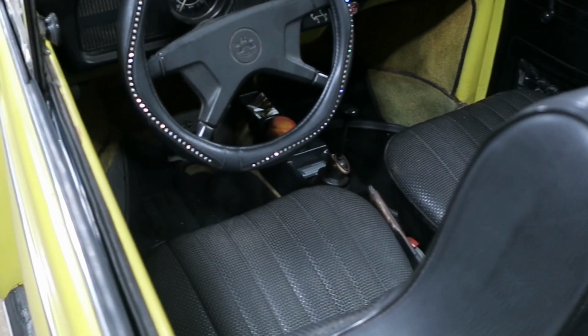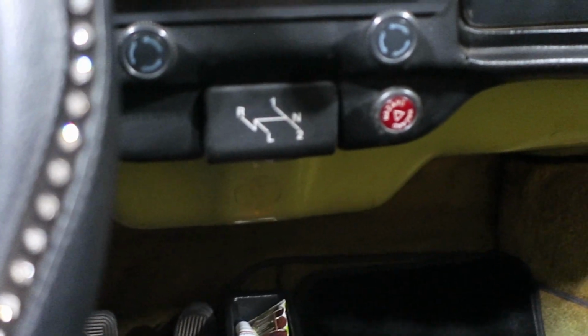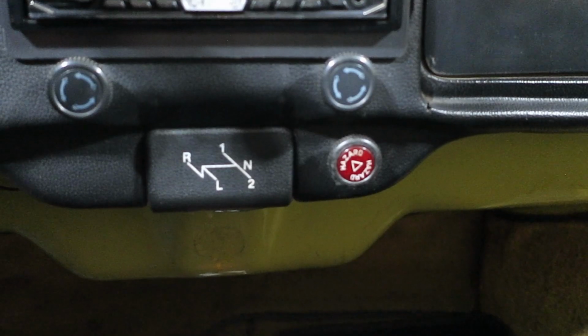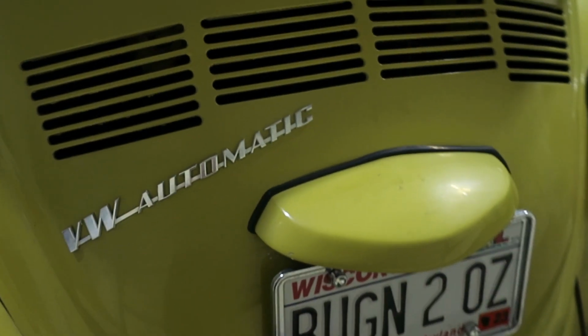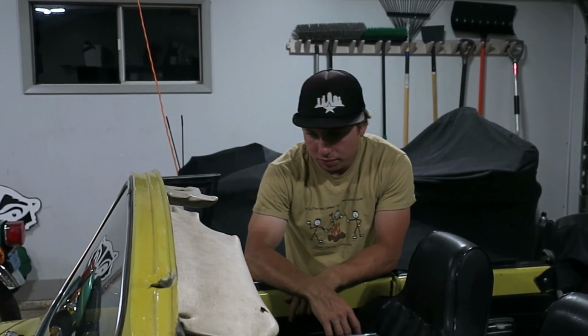Do these come with automatics, any of these? I believe this is the automatic. It's a 2-speed clutchless. But it's low, then first, then second. It's really weird how it's set up. The VW automatic. Look at this, boys. Right there. Automatic. All right. So what's step 1 to get the fuel pump level sensor?